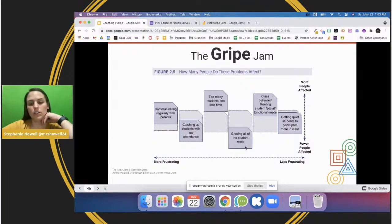Grading all the students' work is going to go down, fewer. The classroom management is going to maybe go up a little higher because it's affecting my whole class. And then getting quiet students is just going to kind of stay in the middle. It affects maybe half my class. Okay. So again, just organize them. It should be most frustrating to least, and then up and down depending on how many people are affected.